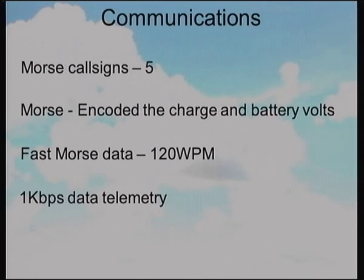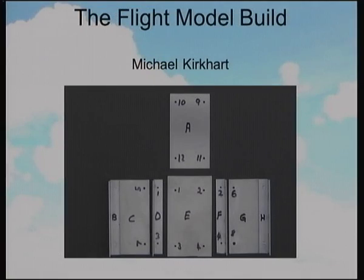It's the 1 kilobit data telemetry. There is actually an FEC encoded packet as well. That was Michael's addition. We've never actually used it, to be honest. And of course, it puts out FSK RTTY. So the payload that comes in the telemetry is roughly the same as the FSK RTTY. This is how it was built. This was Michael's job in the States.